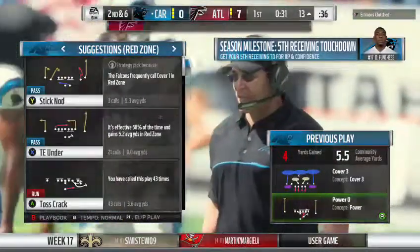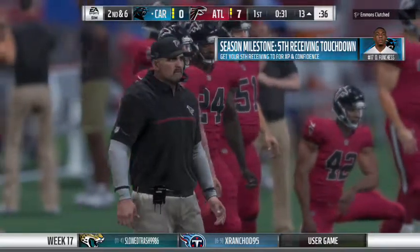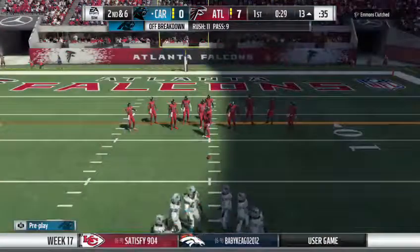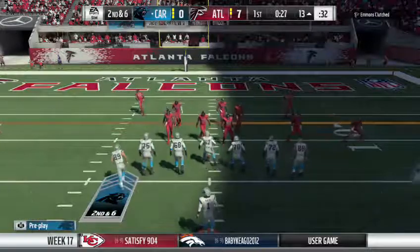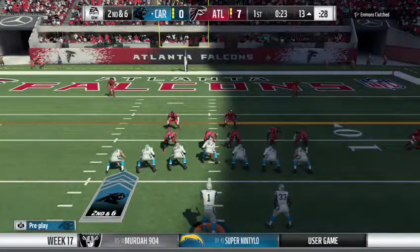Well, they certainly had success throwing the ball on this drive and not as much running it as we just saw once again on that last play. Stopped after a very short gain. But I wouldn't abandon the run totally because otherwise, pass rushers just tee off on your quarterback. Makes it very, very difficult for him in that situation.